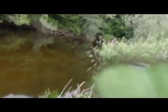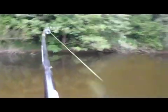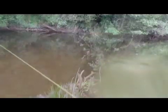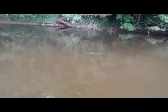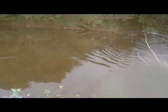We've got a nice fish on here now as well, got right round the bend there. That's what we can do with it. Try and get him back again. See if we can find him back. Took it right over the other side of the river there. We've got the net down. It's a good fish, so it doesn't want to come in too readily.